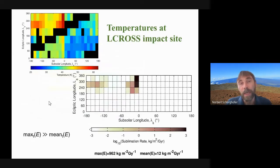And so one interesting place to look at sublimation rates and temperature is the LCROSS impact site. There was this artificial impact in 2009. The plume rose into sunlight, and a spectrometer looked at the gases in the plume. And they did detect, first, H2O, which is the most direct evidence we have that there is indeed water ice in the cold traps of the moon, although it's only like 6% or so. But it also detected CO2. So it was CO2 at this site, and indeed, it is a CO2 cold trap.